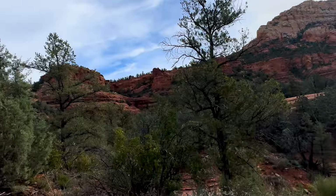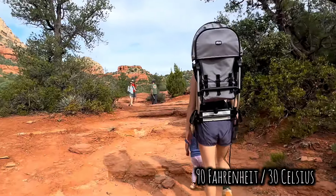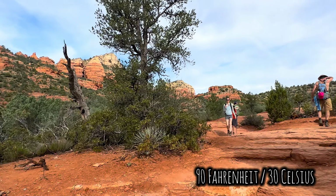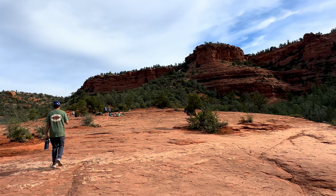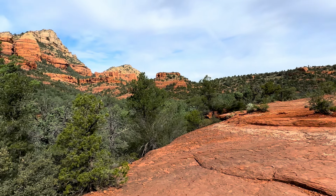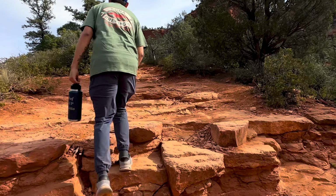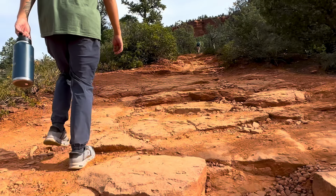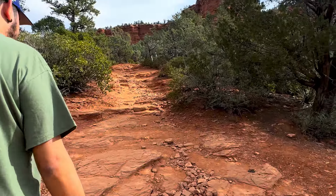We were there during a heat wave, so it was still close to the 90s during this time, so we would still advise for you to bring a lot of water, sun protection, and to avoid starting this hike too late into the day. From this point on, the trail does get a little bit more difficult as you start to climb.